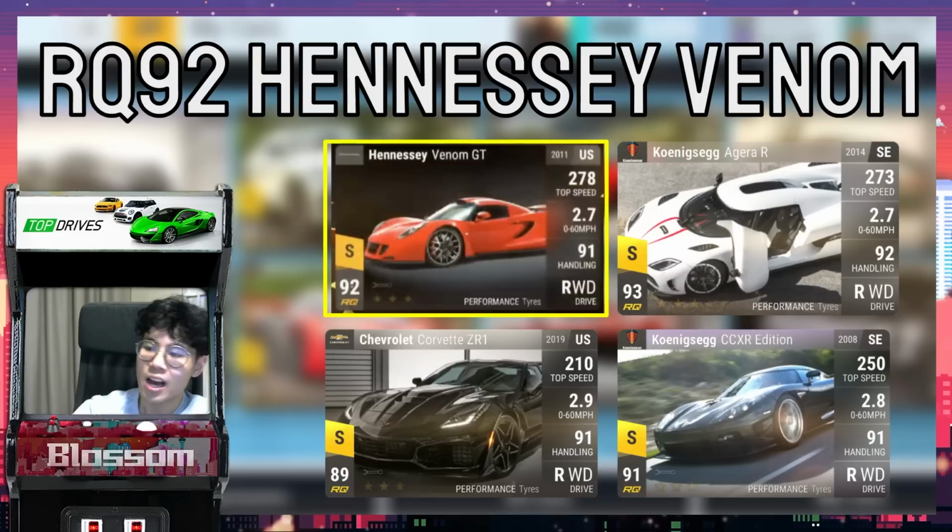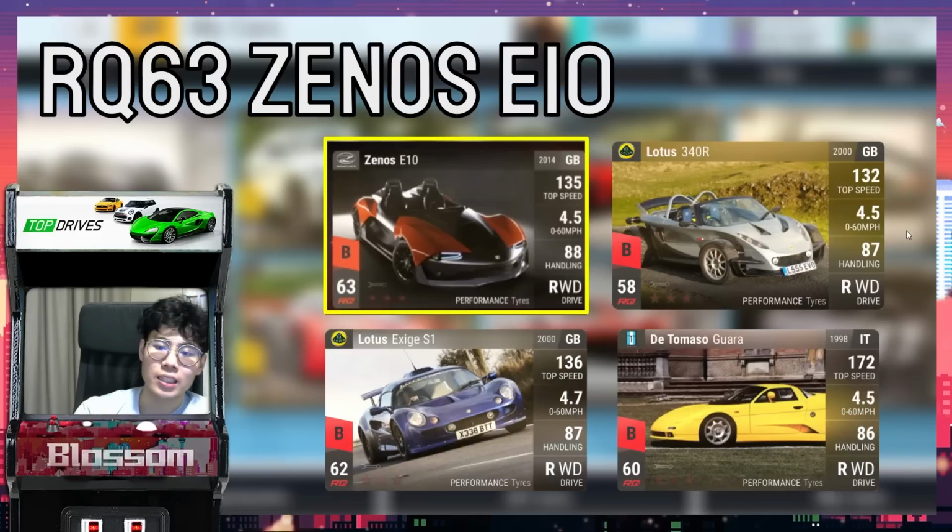I would say high 90s. Am I hyped for this car? Like I said, I'm carefully optimistic. Next one is going to be the Zenus E10. This one I think might actually be a Blossom choice. Zenus E10, I talked about this briefly a couple days ago.